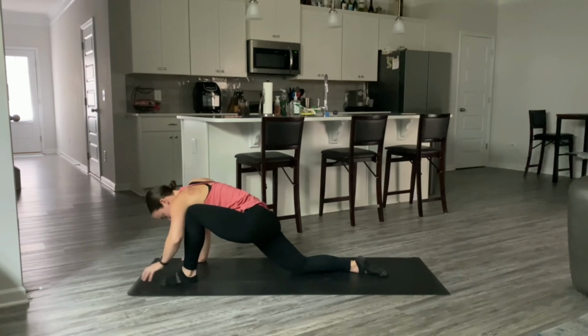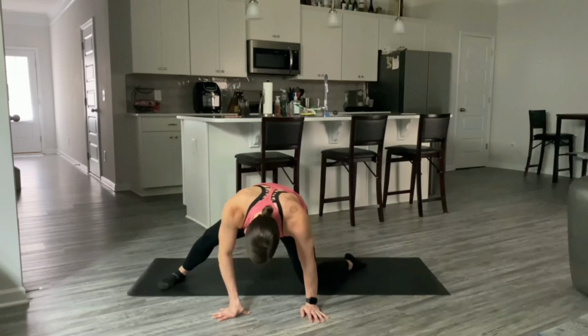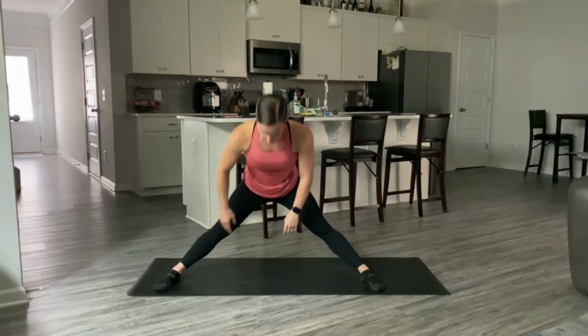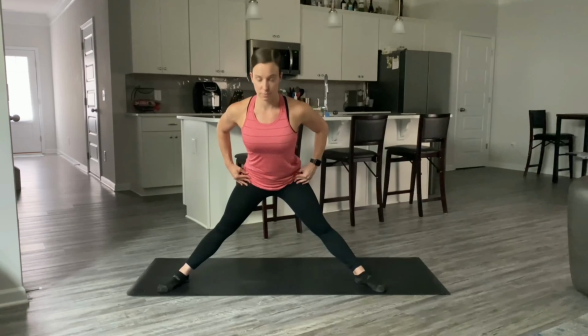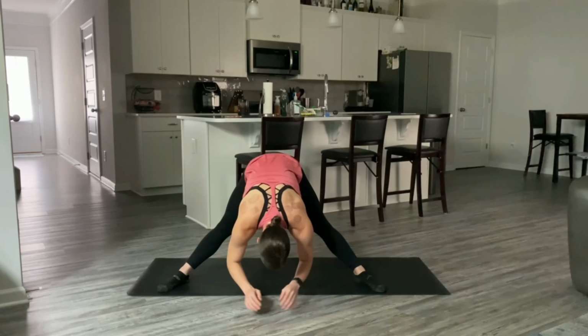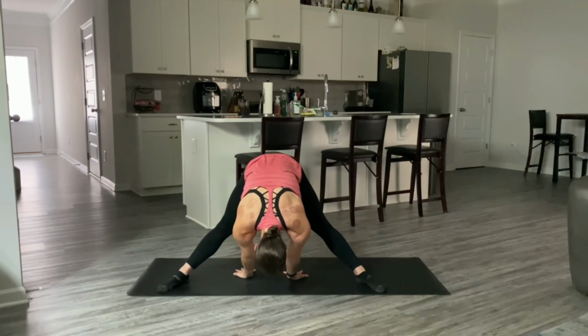All right, perfect. Now we're gonna go moving over to one of our last standing exercises. So straddle position here. I like to turn my toes slightly outward. It's a personal preference for you, but we're gonna stand up and then we're going to just start to fold forward. Feeling a nice stretch in the hamstrings here. You can let your hands touch, if you want to walk them back, you can, but still holding that nice stretch here for the hamstrings.